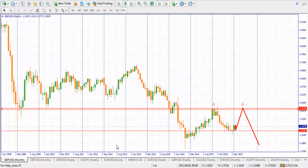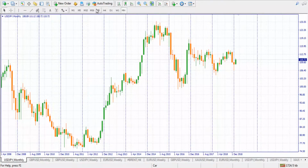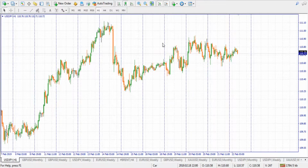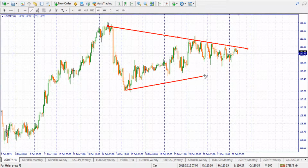We'll move to the next chart, and that should be USD JPY. So I'm going to load it afresh and look at it from the hourly point of view to see if there's any good trade. So far, whatever I'm seeing on this chart is consolidation. There's a lot of consolidation from this point. Just look at it like that. Some wedge forming, but it's some sort of consolidation in a way.